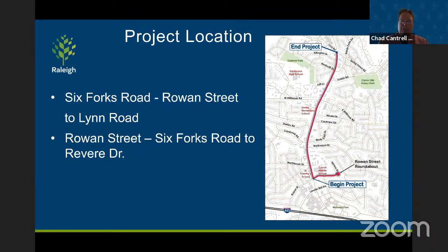As far as project location, as mentioned before, the Six Forks corridor study had looked at the entire section of Six Forks from 440 to Lynn Road. However, in order to make this a more manageable project, what we're presenting tonight is Rowan Street to Lynn Road with a little bit of work at Revere Drive and Rowan Street. The portion from 440 to Rowan Street would be a future project once funding became available.